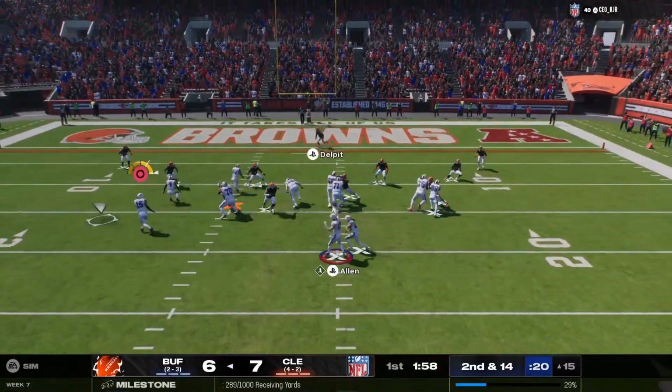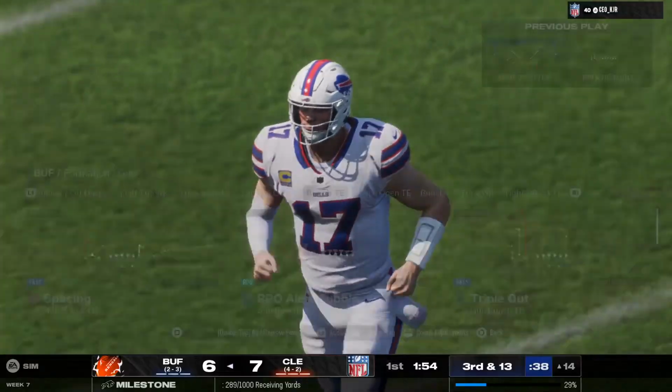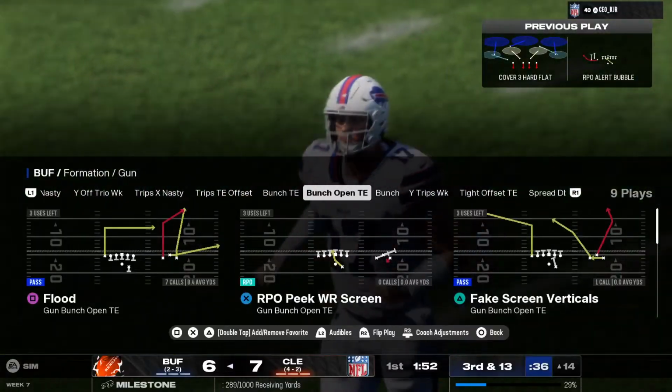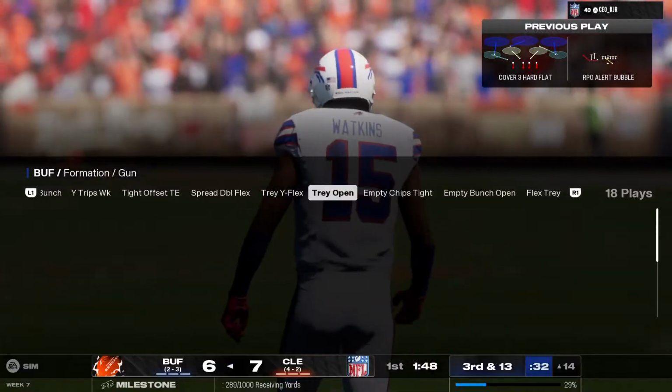That's it. He'll get this out wide. And he can't get away. They rally to the football on defense and bring him down for no gain.